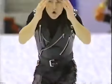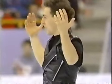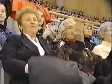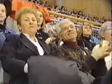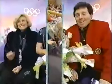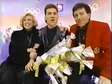Part of skating is performing. And Elvis can work a crowd. Mom and Dad, Irene and Stephen, clapping throughout. I'm fine, thanks. Attila, Liz, Rico, Dave. Yeah.